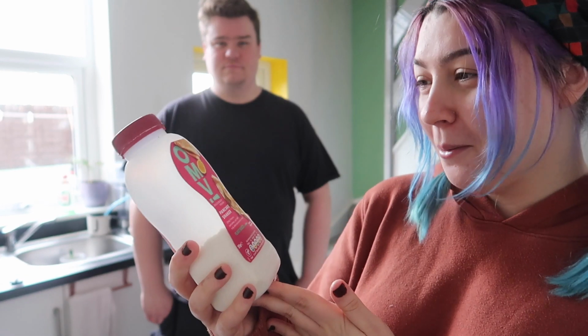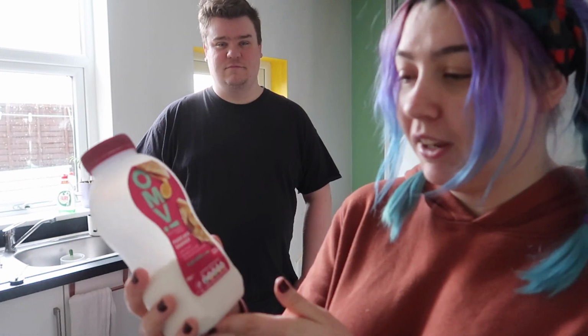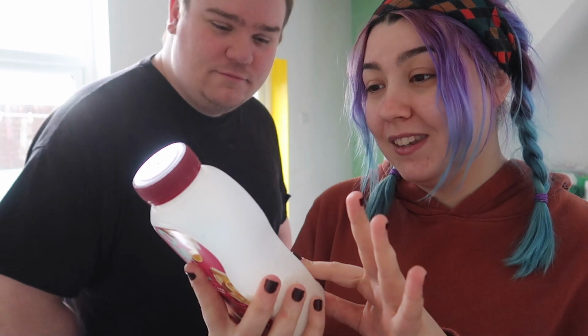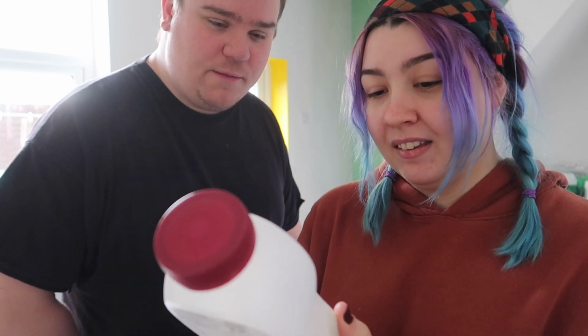Okay, so this is the third and final one we've got to try. This is OMV Deliciously Vegan Pancake Shaker. It looks the exact same as the others. It's in the exact same bottle. This is Jay's theory, I did mention it at the start. They're all the same. Obviously, I'll put a little intro screening before this and you'll be able to see all the information. Have they all been the same number of grams? Because it's the same ingredients and same bottle size.